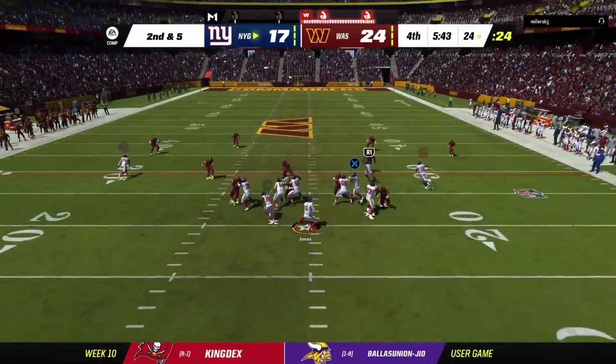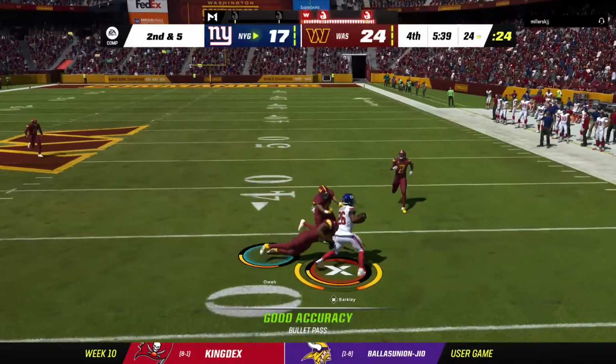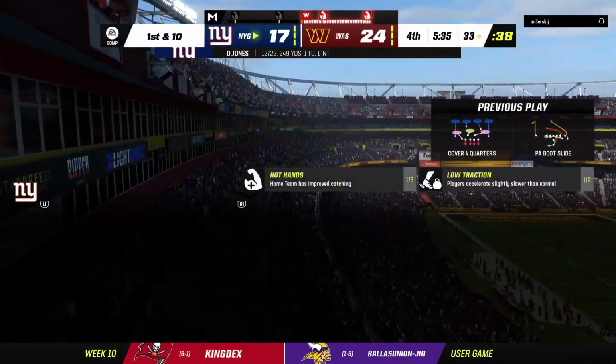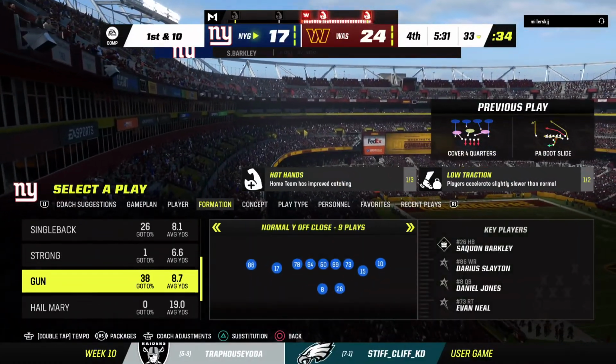Throwing again on second down. Jones. They'll get this out to Barkley, complete. And he'll get it up to the 33-yard line. 9 yards to pick up there, and it's a first down.